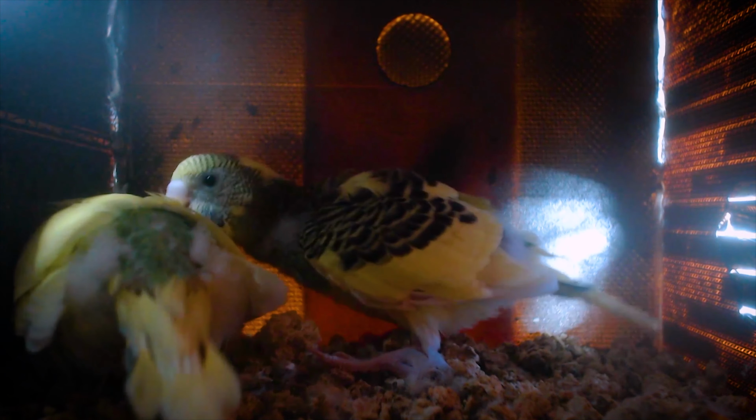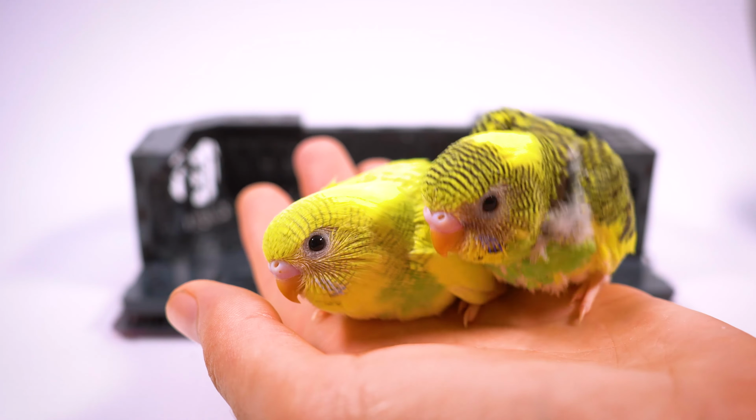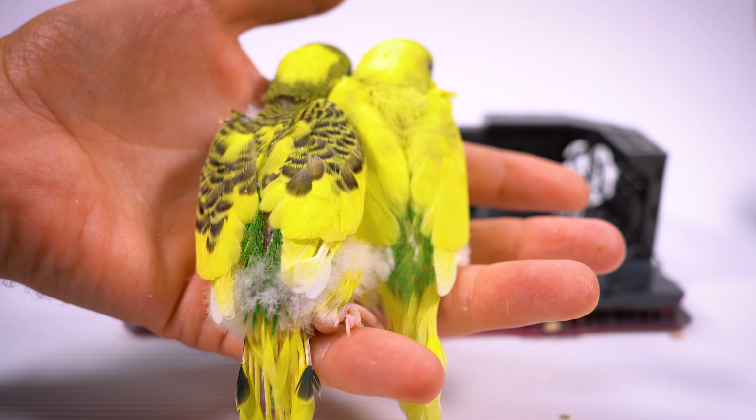On day 25, they're still in the nest, dependent on their parents. However, they've become more active, exploring their nest. Most of their time is spent grooming their newly grown feathers. These feathers are smoothing out and taking on a much softer appearance. The mother is clearly proud of her grown chicks.